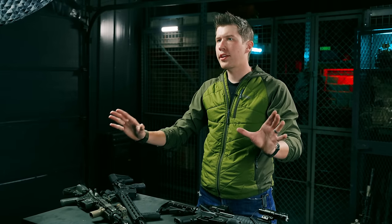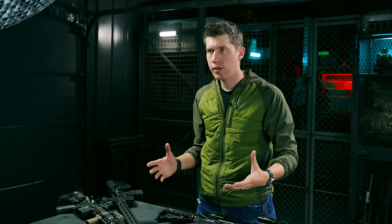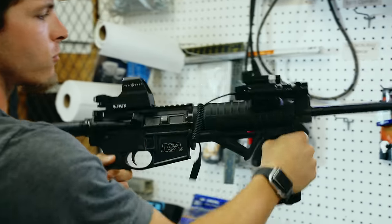Now, ergonomics can come down to personal preference. Not everyone's the same size. Not everyone has orangutan arms. Not everyone's a small person. But there are a couple of little rules of thumb out there, little tips that can really make your rifle a little more intuitive, a little more comfortable, and also allow you to maybe shoot a little bit faster, removing some of the tension from your body.